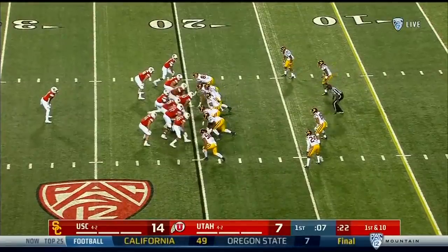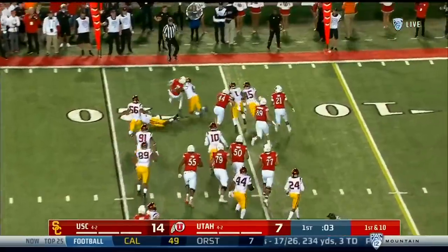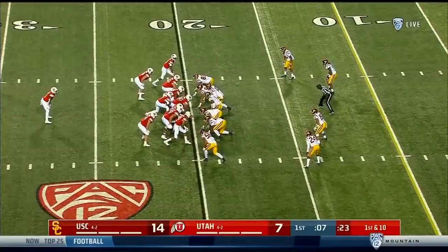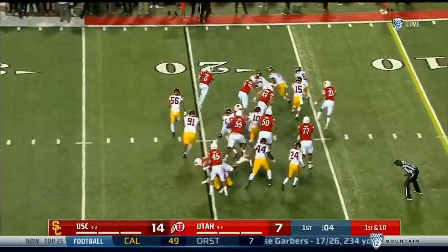From the 20. Armand Shine. And he tries to get to the edge, and he's brought down after a gain of about 3. Max, are you really just going to show me 3-yard run plays this entire video? Might be what you're thinking, not the case, but I do want to show you that play because Utah is able to get 3 yards, 3-4 yards, and sit at 2nd and 7, 2nd and 6.